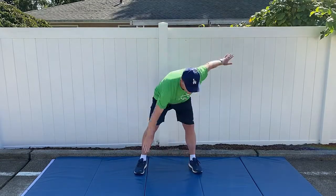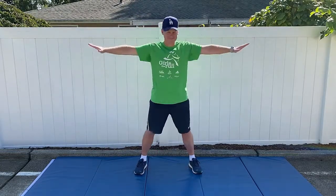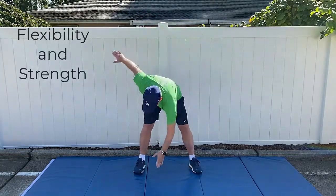And this one is just a nice cool down, windmill toe touches, getting your body moving, flexibility and strength here.